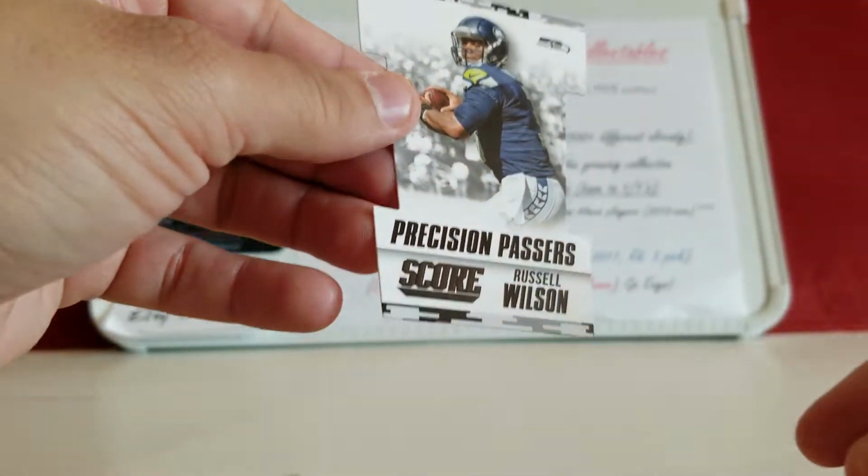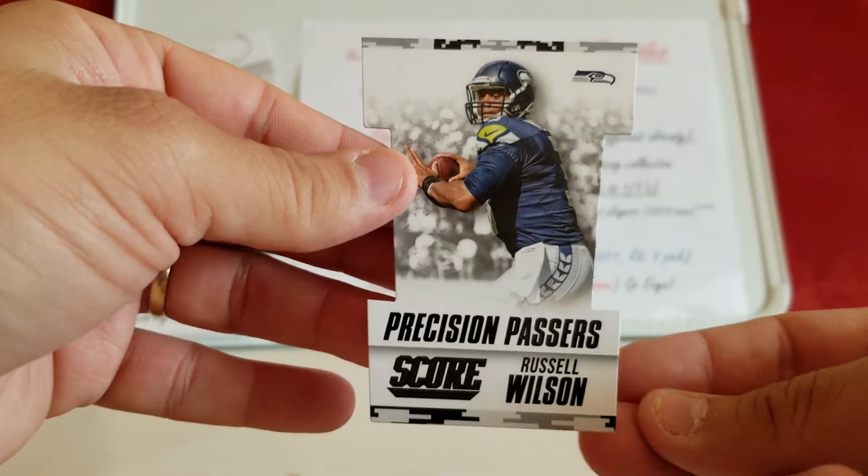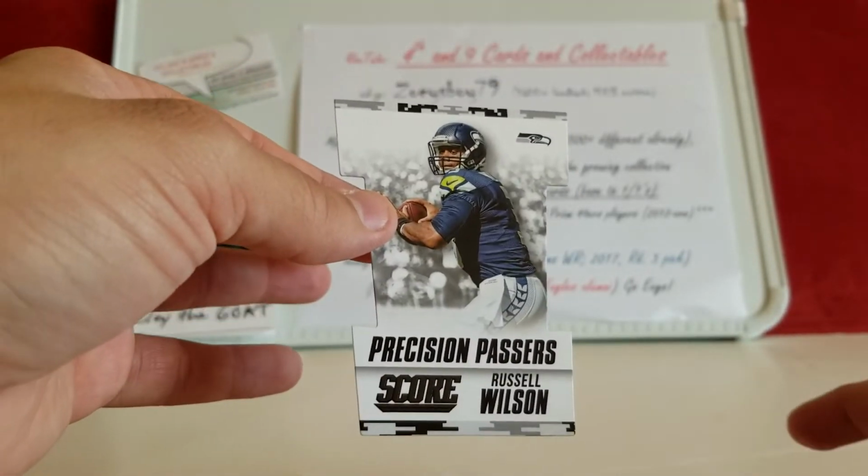This is the camo parallel because it has this camo design. I'm looking for the base. This is a camo black, which blacks are hard to get. I'm looking for base, just plain Jane base, no parallel. So if you have any, let me know, hit me up.